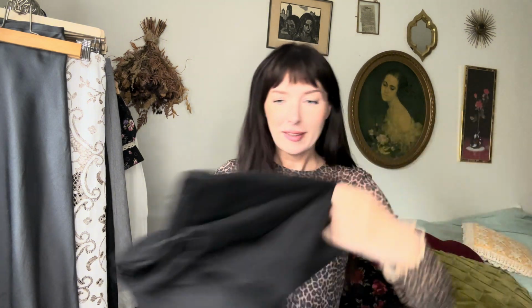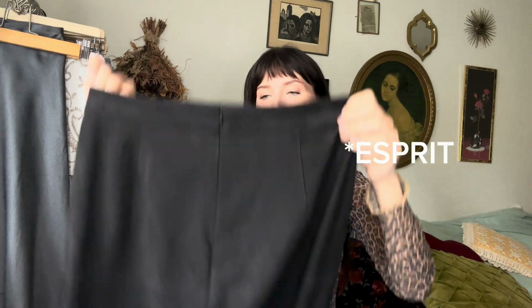Another basic black tank, 100% cotton. No question about it. Next, we have this faux suede midi skirt, a low-waist, 90s cut. I just really love the seaming on this one because it really looks like it's suede. It's from Spirit, which is kind of my new favorite vintage brand actually. When you have black, it's nice to have different textures in an outfit.